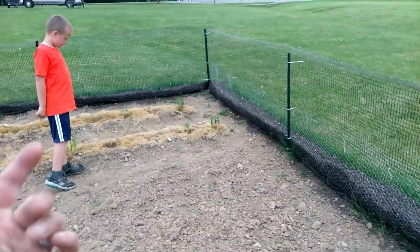And look what happened to these peppers because of the hay. We're going to come over there in a bit. Let's go over this way.